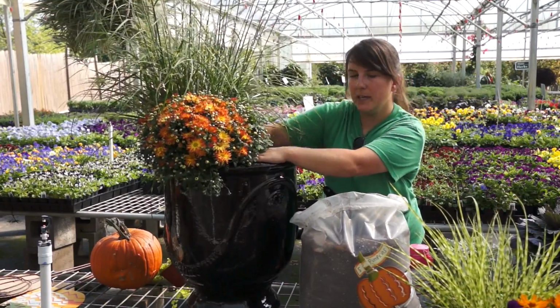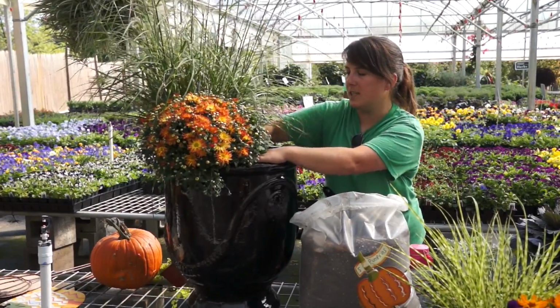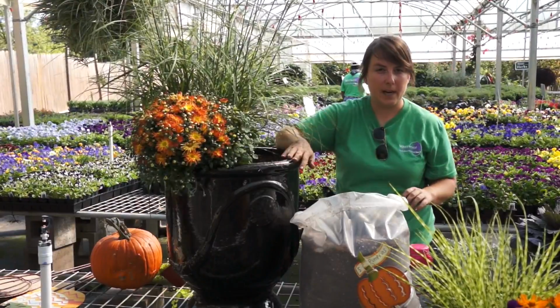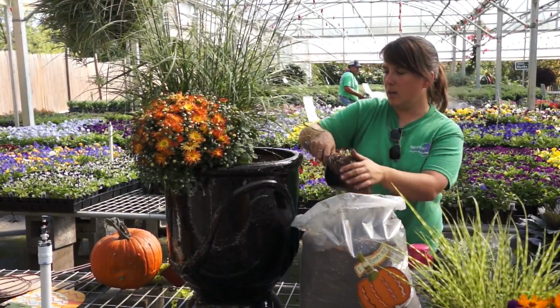Mums are also perennial. They'll bloom until the first frost on average, or freeze, depending on your area. But you can also plant them in the ground later if you like. Dress up a flower bed. I'm going to add a little bit more soil.